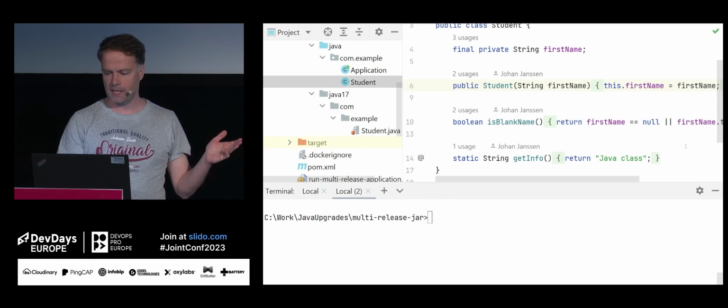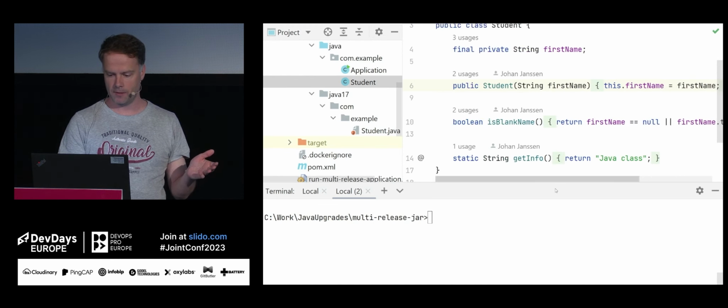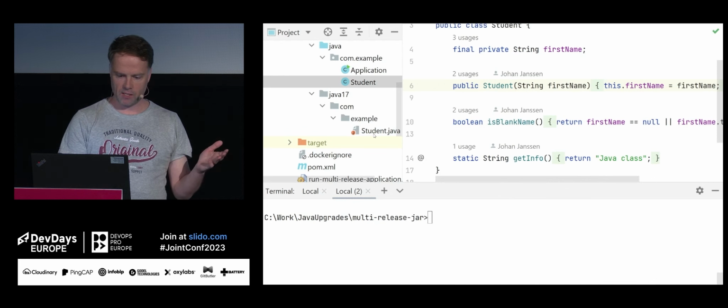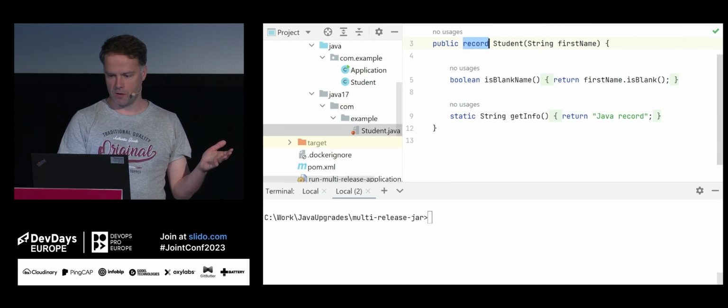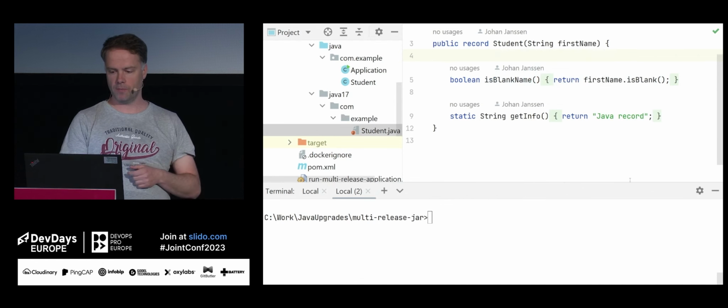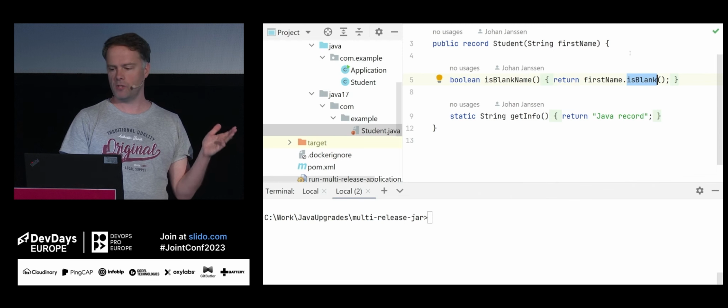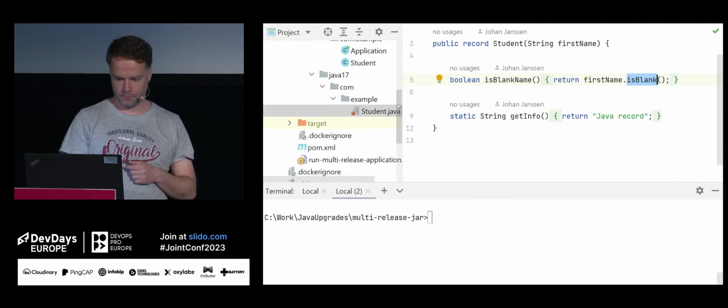It has an isBlank name, which has some logic in it to check if the name is blank. And then we have a second student class, which is here. And actually, this is not a class, but it's a record, a new feature of Java. And the isBlank name, nowadays we can use the newly introduced isBlank method on a string. So here we have some newer stuff.